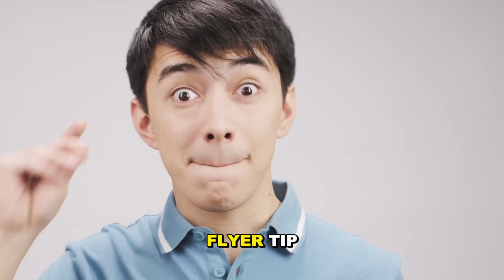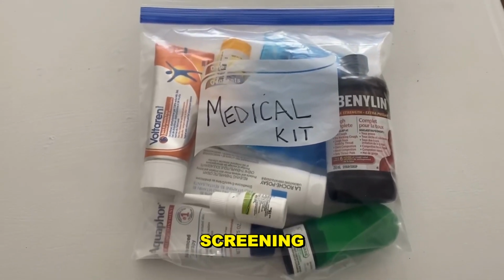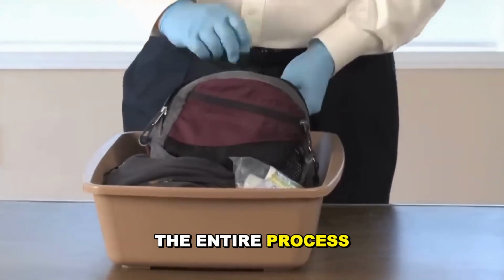The Fast Track Flyer tip: TSA recommends clear labeling to facilitate screening. While not required, labels speed up the entire process.